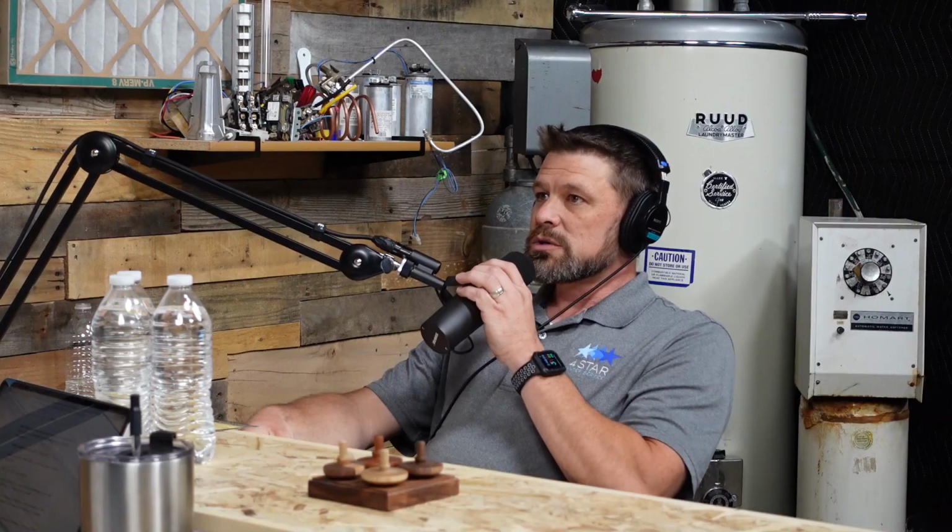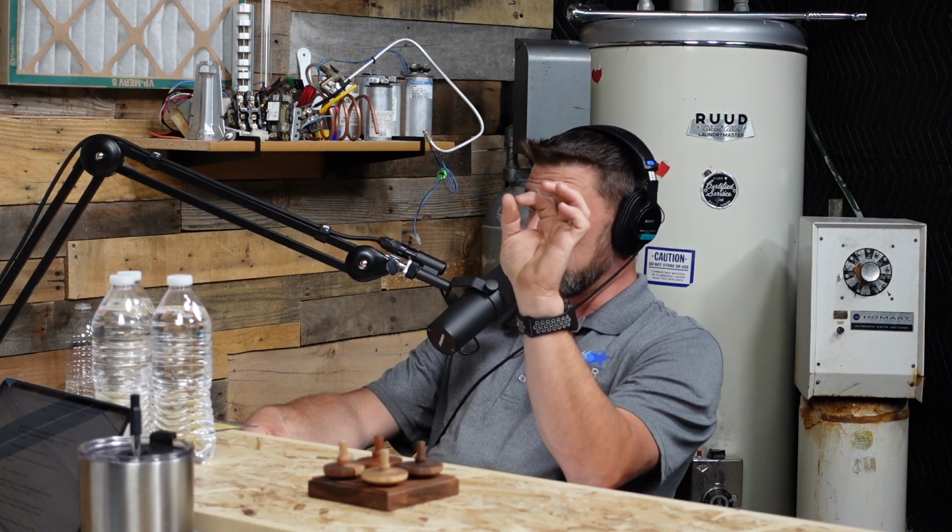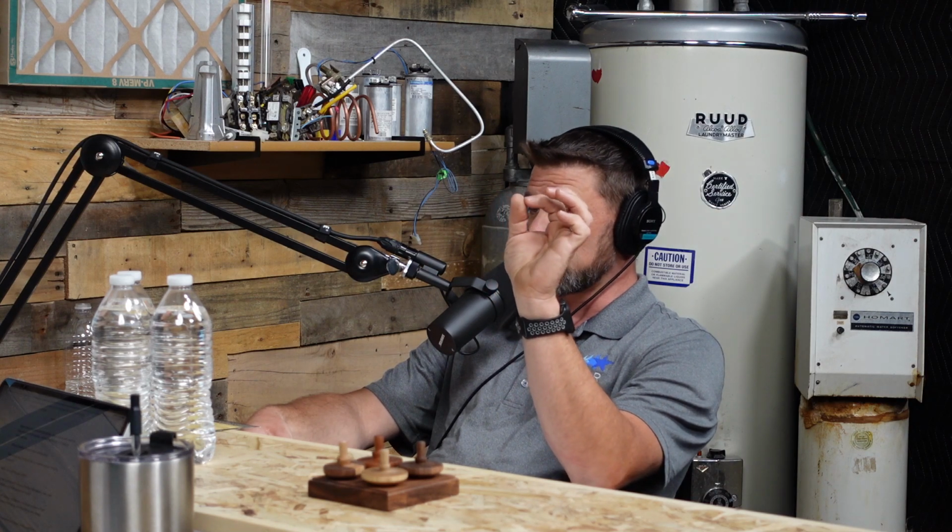Gotcha. So what types of things is it removing from the water? You mentioned solids and contaminants. Is there a test to see how effective your RO system is being? So we have a TDS monitor, and it's just a probe test where you dip it in the water and it gives us a number of how many total dissolved solids are in the water. It doesn't tell us what those solids are, but it tells us the level of total dissolved solids.